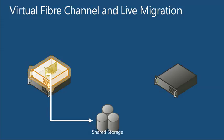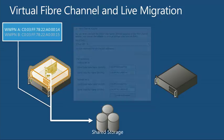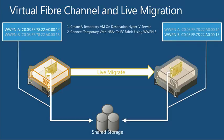And what we do is, when you assign a virtual fiber channel adapter to a virtual machine, we actually allocate 2 worldwide port names instead of 1. And when the virtual machine first comes up, we have it run off of the first worldwide port name. When you select to live migrate the virtual machine, while we're doing the memory transfer, but before we get to the flip point, we actually use the second worldwide port name to expose the port to the destination box.